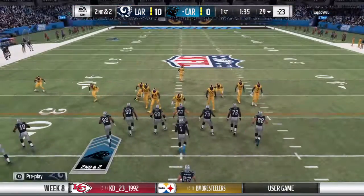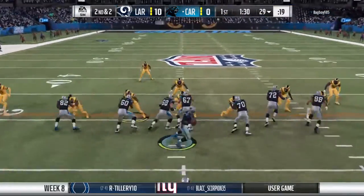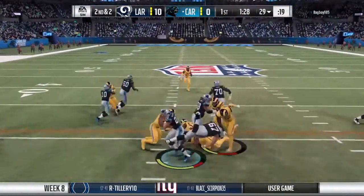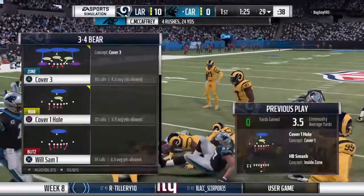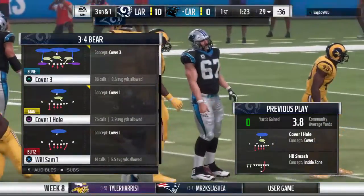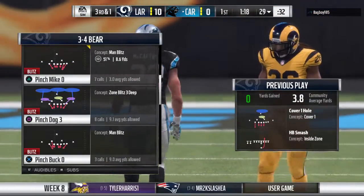2nd down following the run. Again, they run. Again, it's McCaffrey. And this time not as successful as he'll get back to the line of scrimmage and no more. Not enough there for a first. No gain, as a matter of fact. And it leaves them at 3rd and 1.